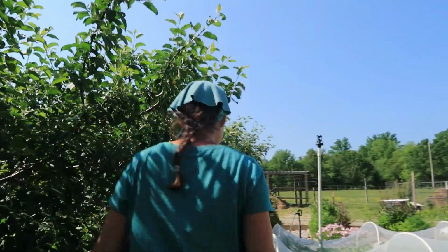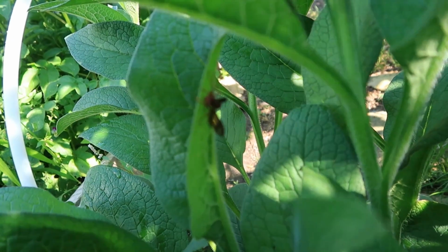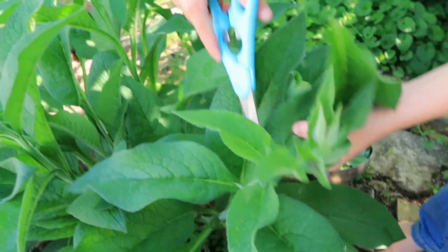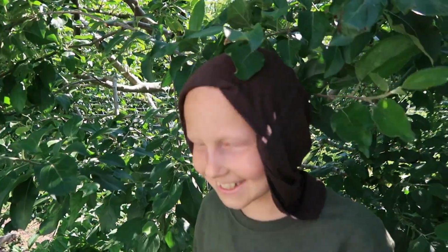So let's go get some comfrey. We've got a red wasp visiting our comfrey plant, so we got to watch out for him while you harvest. Be careful, okay? Comfrey is another really abundant plant that grows super well here, and we use it for all sorts of things. And it's like impossible to get rid of as well. Yeah, which we don't mind. We feed it to the cows and the geese.